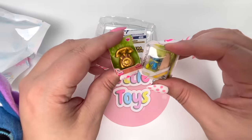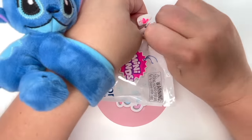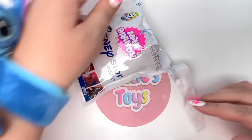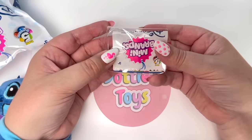All right, you guys, let's go to the next one. So it should be noted in Series 3, there were 3 minis inside. These only have 2. I'm assuming because Disney was more expensive. I don't know. I already missed the 3, but that's a-okay. So let's go ahead and take our little package out. All right, let's go ahead and turn it over and see what we find. Ready?